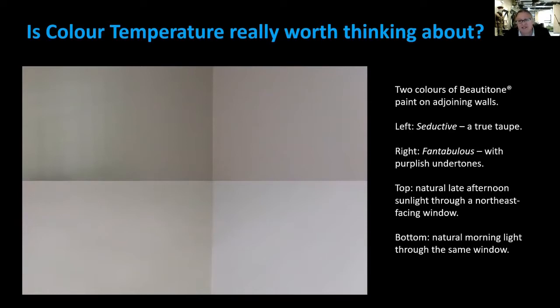And you can see that the purple is much more visible on the right-hand side on the top corner here, and the green is more intense here. You get a better view of what the color relationship really is if you look across the two corners from top to bottom. Because in the evening, the purple tone looks correct, and in the morning, the taupe tone looks more correct.